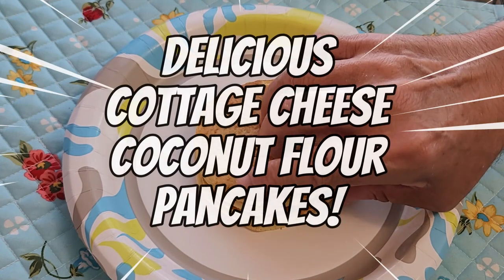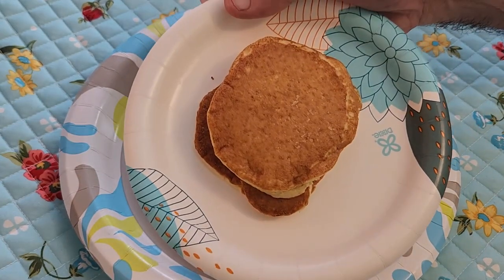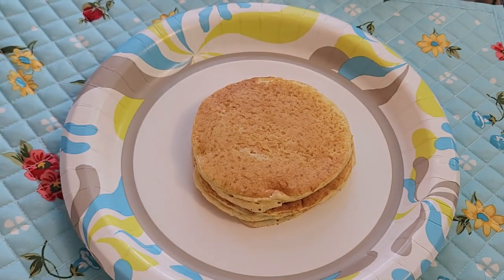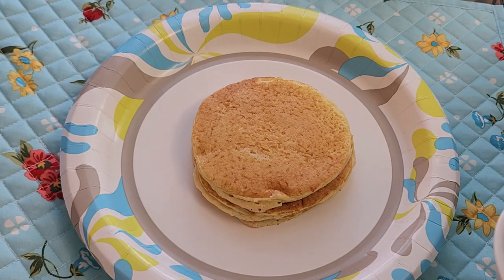And so today, as we continue with the pancake making, and again, pancakes aren't just for breakfast anymore, we're going to be making cottage cheese pancakes, and these came out really delicious and fluffy.